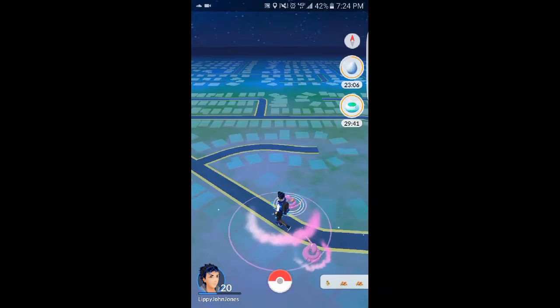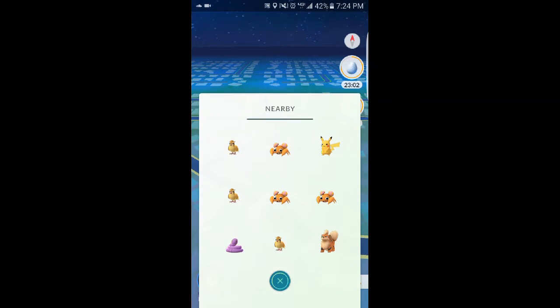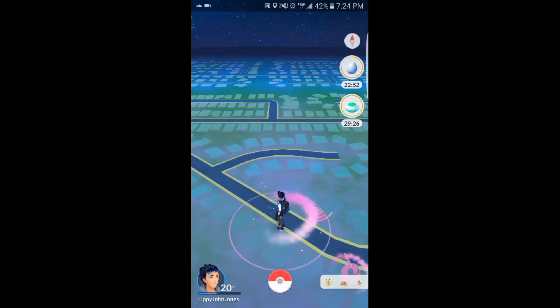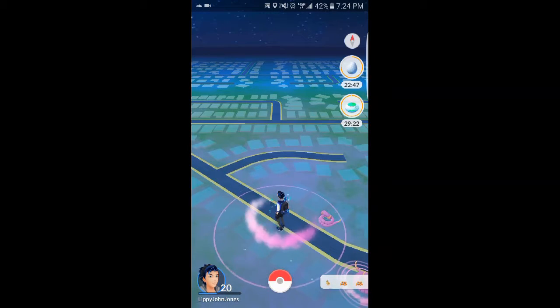This is not a drill. I repeat, this is not a drill. This is not a fucking drill. There's a Pikachu, and we're getting closer. Let's hunt him down and capture him. I have an incense on too, just in case.